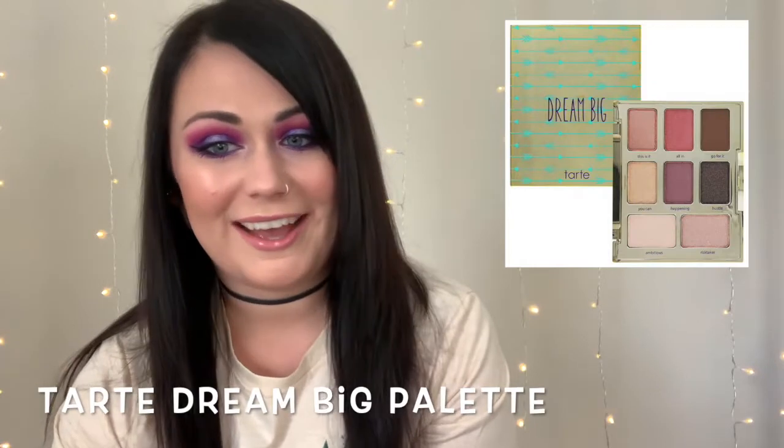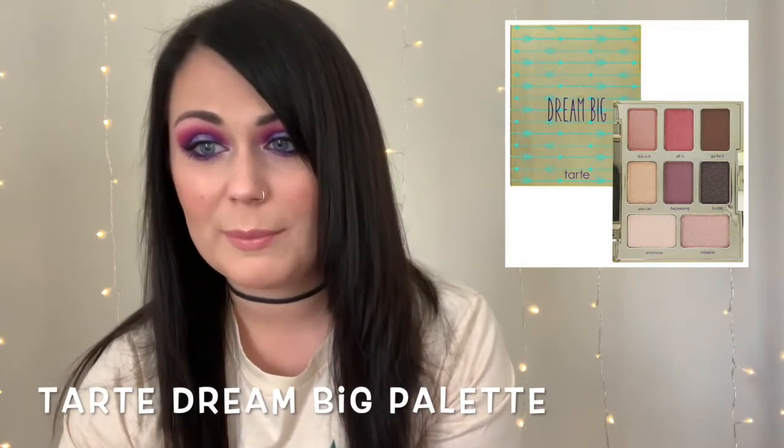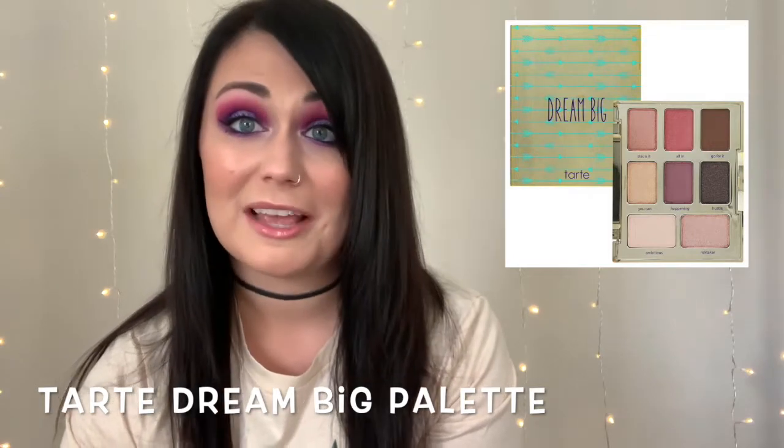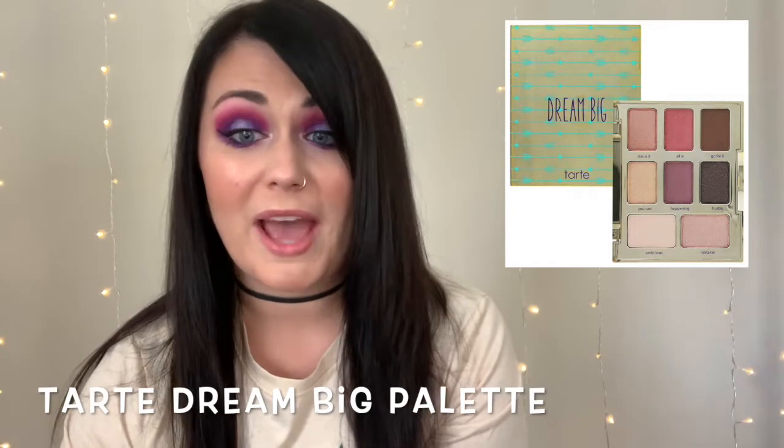Okay, so my bottom palette is the Tarte Dream Big eyeshadow palette. And I don't know what happened here. I don't know why on the Ulta website this has 4.5 stars. Maybe it just didn't work for me. I got a bad palette or whatever, but this was awful. Everything just blended together. It was really muddy.